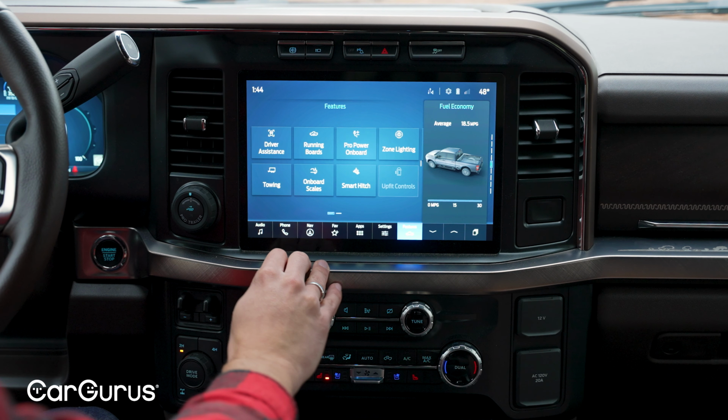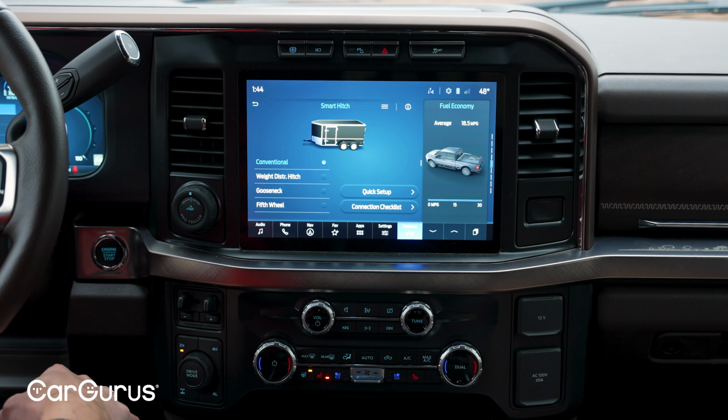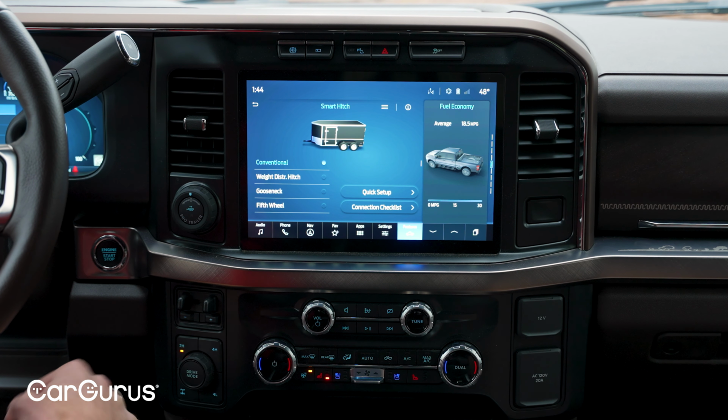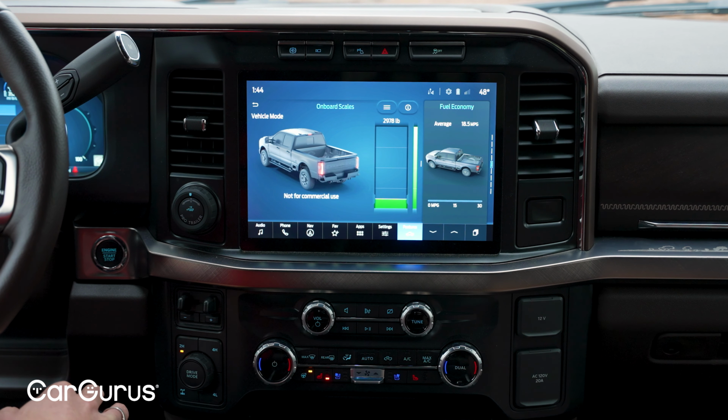There's also a few extra features, such as the Smart Hitch, which activates the gooseneck and the fifth wheel, helps you through a checklist. It can even basically weigh the tongue so that you don't actually exceed anything on there. Same thing goes with the onboard scales. That's pretty cool. That's also available on the regular F-150, it's just that the scale here goes a lot higher.